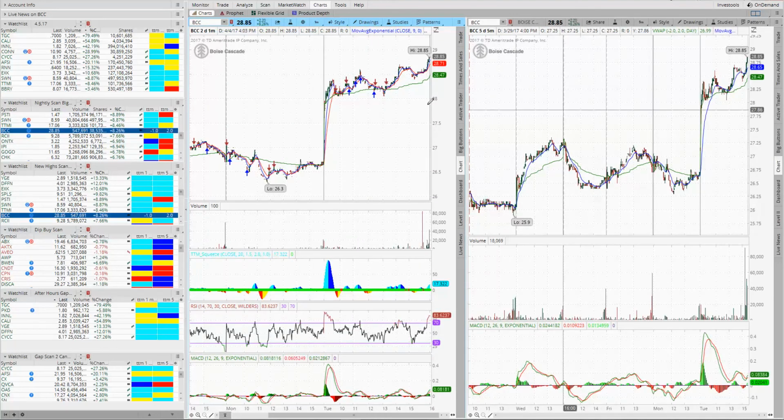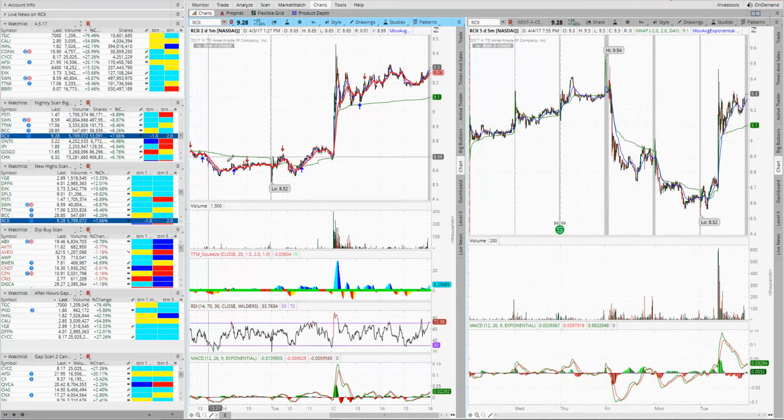Okay, so BCC. This thing is holding its highs, but there's no real volume. But I've been noticing stocks like this with no volume that nobody's really paid attention to, by 500,000 shares traded, they just tend to gap. They just tend to move. So they can be good swing trades. You get a few hundred shares and you just hold it for a long-term swing. I'm not going to put it on my watch list, but you may want to take a look at it.